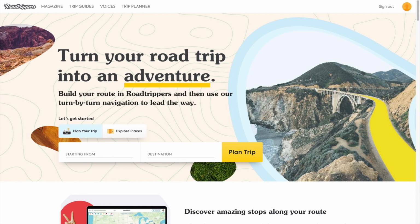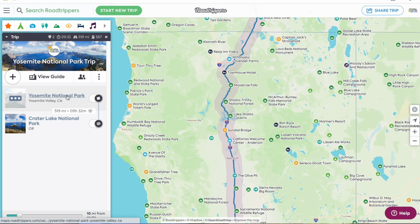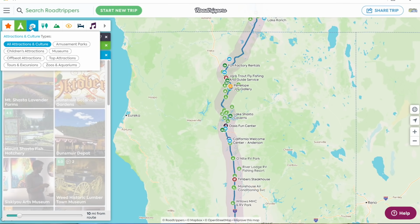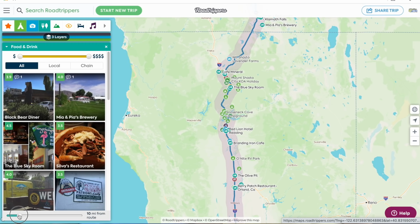The first of those is Road Trippers, which is another full-fledged trip planning website and app, like the DIRT Pro and RV Trip Wizard. The app will present you with a map, and you can begin to add places where you'd like to stop. You can add overlays to show camping, popular attractions, points of interest, places to eat, and more. You can also search for services, including gas stations and rest areas.